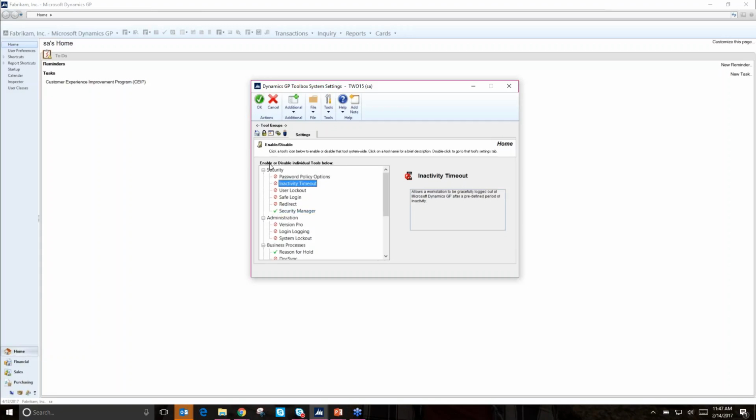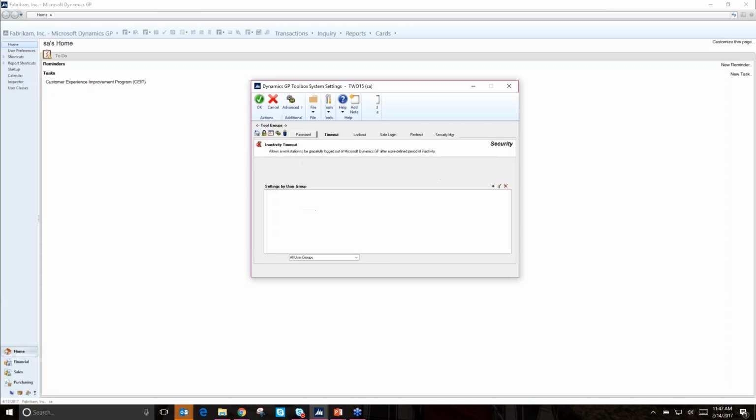So to turn on Inactivity Timeout or any other tool in the toolkit, click on the no smoking sign and make it a check mark. Very, very difficult. Then you just double click and open it up, and you set it up for what you want for your inactivity times. So this is meant to log you out gracefully. We'll put that out there first.